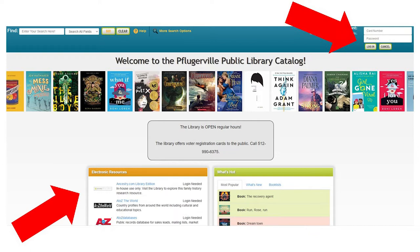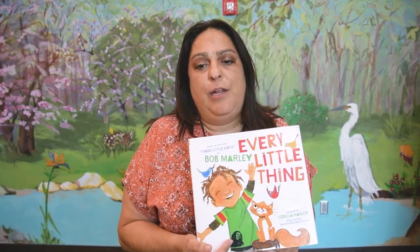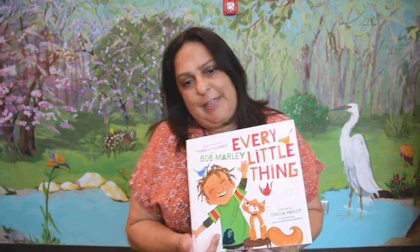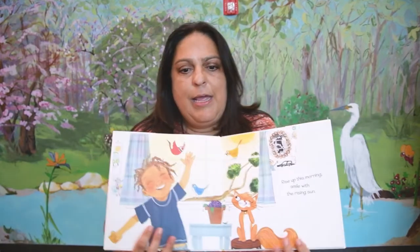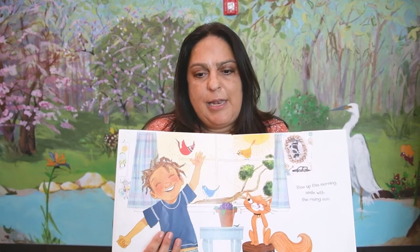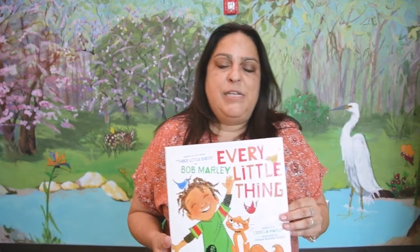section to find it. Our first book for today is an adaptation of the song Three Little Birds by Bob Marley, by his daughter, Cedella Marley, and illustrated by Vanessa Brantley Newton. It's called Every Little Thing, and in this illustrated version of Bob Marley's song, a young boy, with the encouragement of three little birds, enjoys life and will not let anything get him down. Bob Marley's songs are known for their powerful messages of love, peace, and harmony.